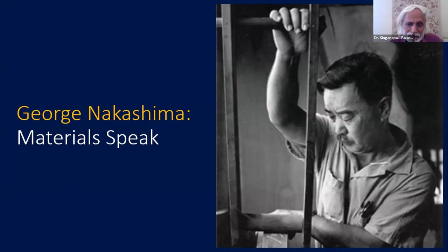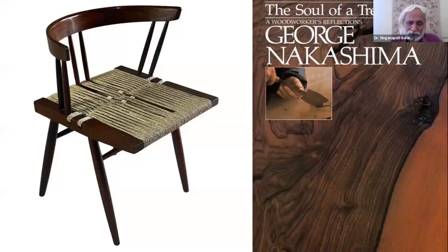And wood, what kind of wood? Non-violent techniques. It means that if you see Nakashima's wooden furniture, he never uses glue, he never uses nails, he never uses any of this violence on the wood, because he believes that every material has a soul, even wood also has a soul. It looks very poetic and surreal, but he really believed so, and he worked that way. Even today his office is there in America. He is no more, but they still follow his principles. This is one furniture he made when he came to the National Institute of Design and stayed there. And he wrote this book called The Soul of a Tree.